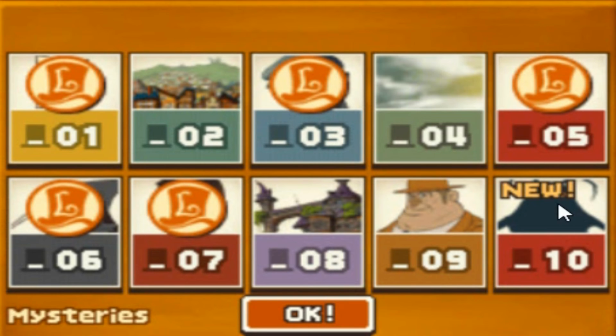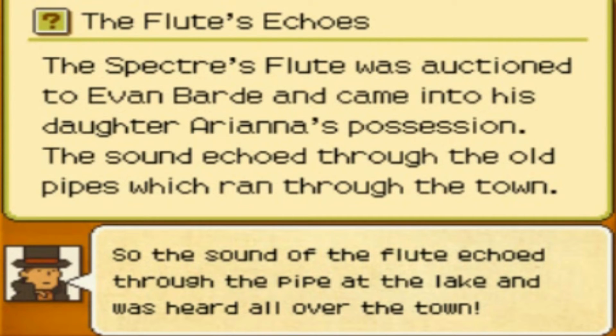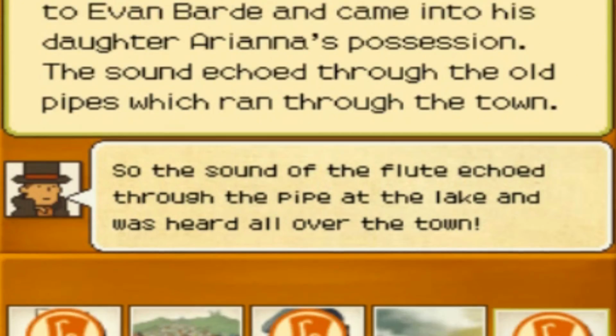Okay. So we have a new mystery. The Spectre. Ariana used the Spectre's flute to command a giant aquatic beast called Lucia, but Lucia is not the Spectre that has been laying waste to the town. So what is? Lucia's soft rubbery skin could not have damaged stone buildings. The real Spectre, however... And we solved the flute's echoes. The sound of the flute echoed through the pipes at the lake and was heard all over town. The Spectre's flute was auctioned to Evan Bard and came into his daughter Ariana's possession. The sound echoed through the old pipes which ran through the town.